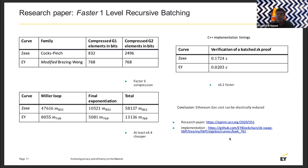So in comparison with Zexi and EY work, we see that we need 4.4 times fewer operations in order to achieve the verification of this on-chain proof. So the proof generation is also faster, but because the applications are different and the number of proofs are different, here we focus on the time of verification.